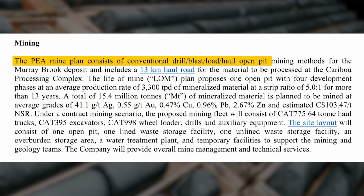The mining operation here is to consist of a conventional drill, blast, load, haul open pit mine, with production expected to average 3,300 tons per day. The open pit mine will have 4 development phases, with a total of 15.4 million tons of mineralized material being pulled out of the ground.